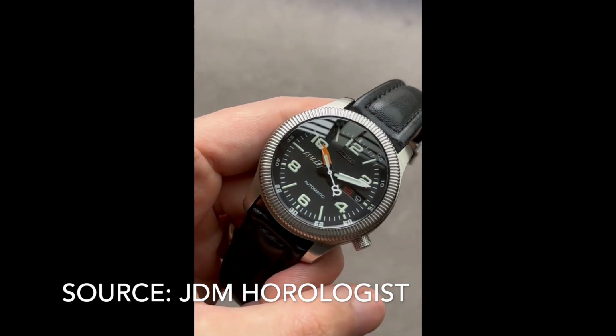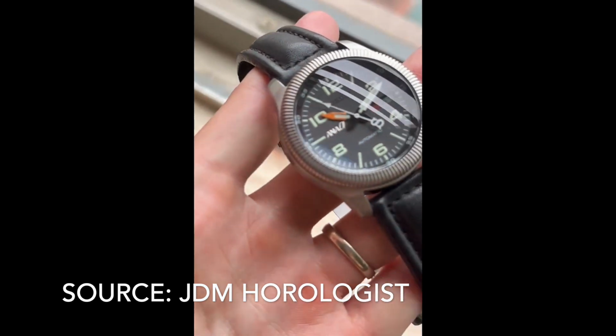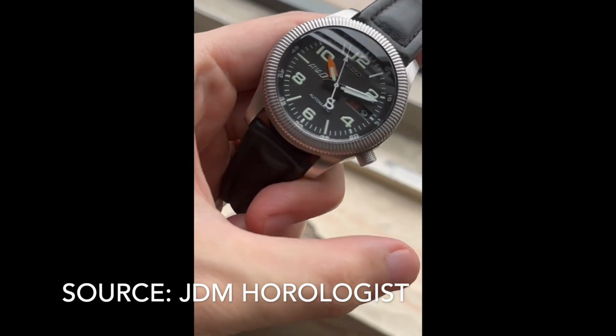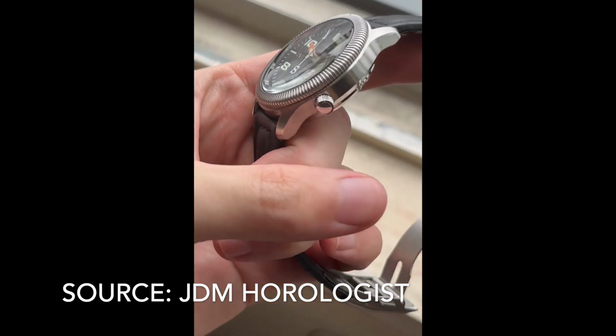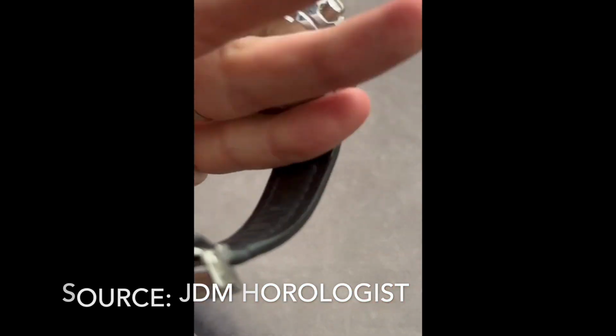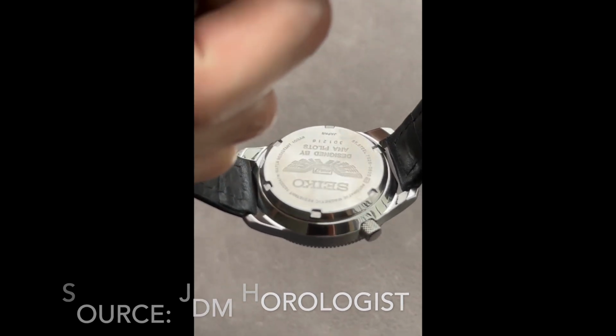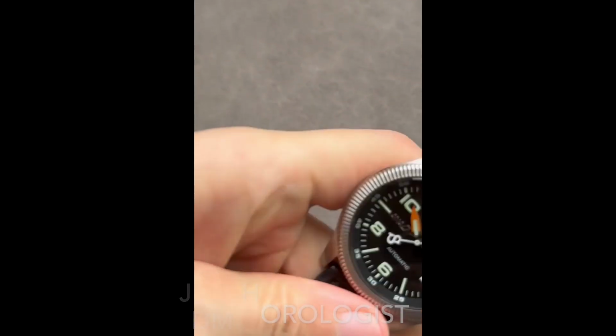There is one bone of contention, and that is the ANA branding and logo sort of spells "anal" on the dial, but if you can get past that, it's a lovely watch. These don't come up for sale very often, so you have to be quick when they do if you want one, and be prepared to pay a bit of a premium.